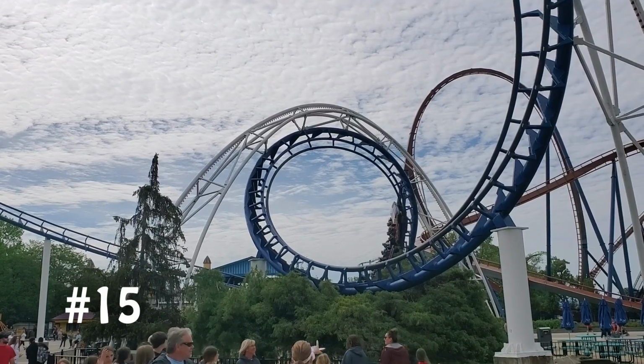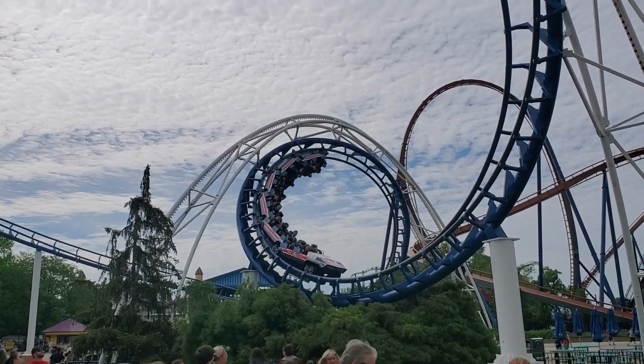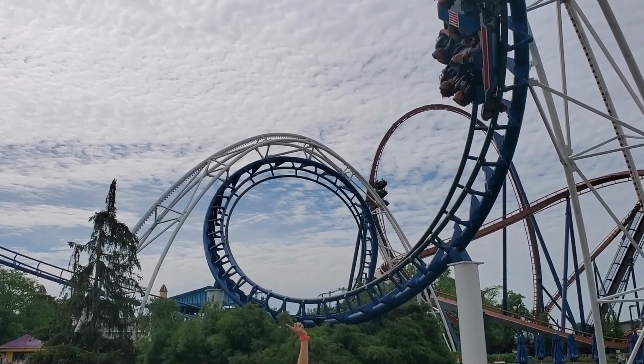At number 15, I have Corkscrew. Corkscrew is a rough ride. If you have back problems, probably don't ride this ride, unless you're crazy like our family and want to get a roller coaster credit, then ride it once and never ride it again.